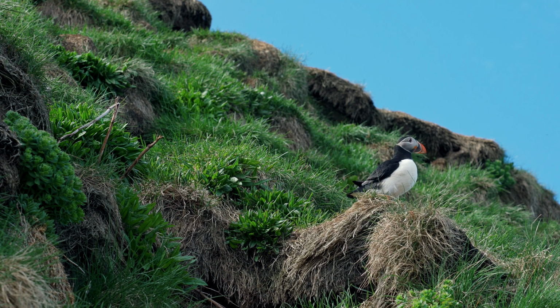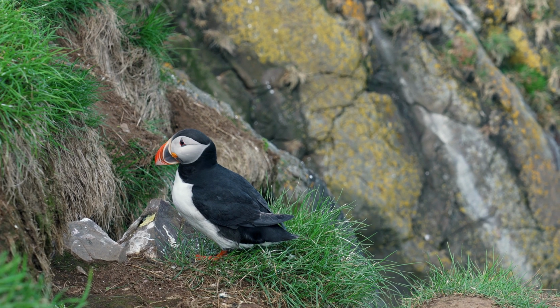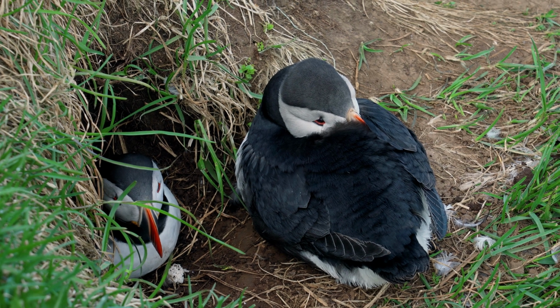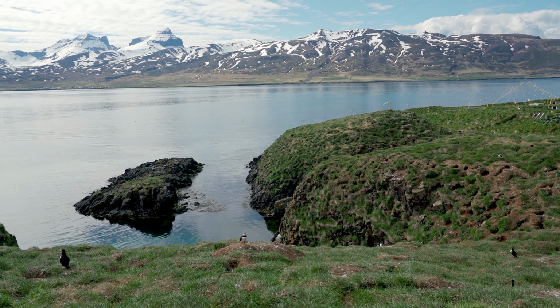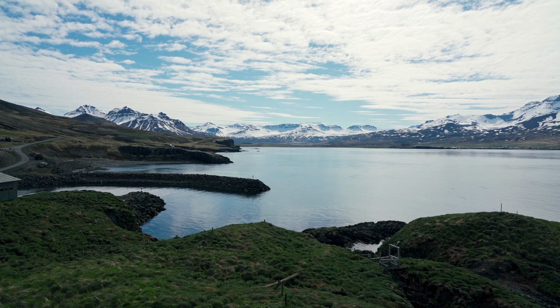Puffins are a pelagic seabird that feed primarily by diving in the water. They breed in large colonies on coastal cliffs by nesting in burrows in the soil, and as you can imagine, Iceland is an ideal location for their exploits. Most importantly though, they are stocky with a brightly colored beak, which makes them absolutely adorable.